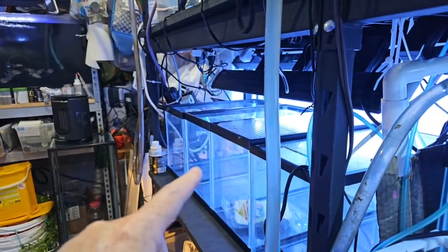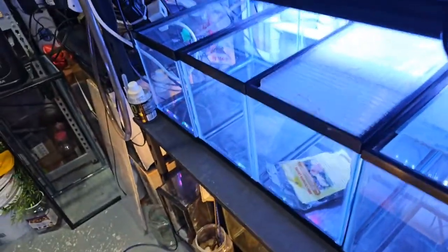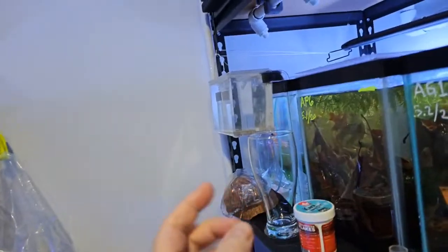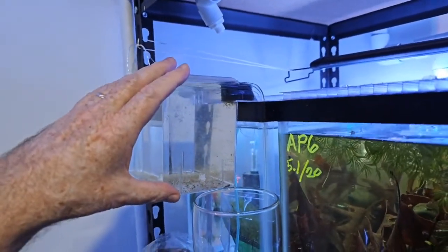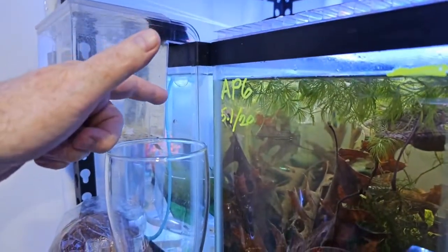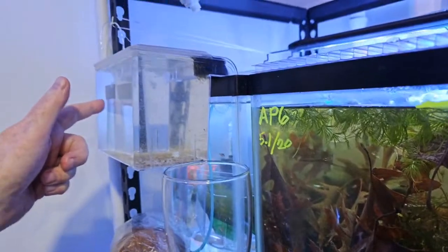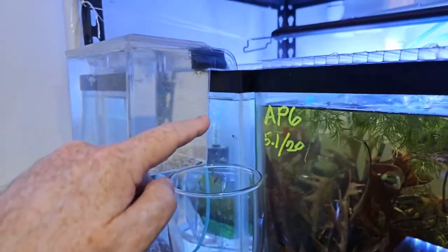I use the breeder boxes for more than just holding fry. You know what I use them for? Let me see if I can show you this one. I'll just set it here and move it around. What I do is put the parents in here and I drip them. I make it a slow drip, and I just drip the water from the tank into this box.